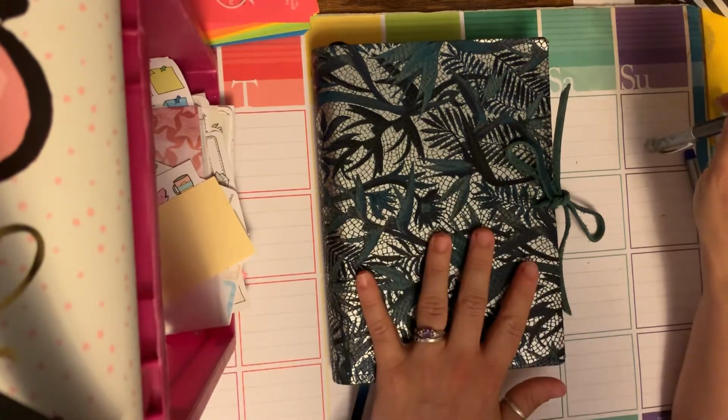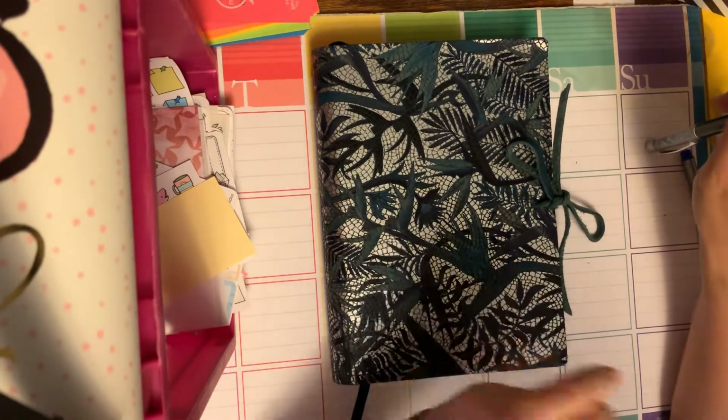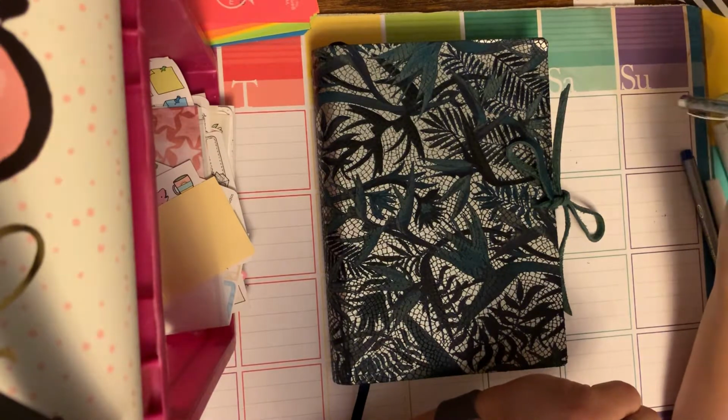I did pay for this with my own money. Honestly, I just thought it was pretty, and it was a good price point for me. So yeah, let me know what you think.